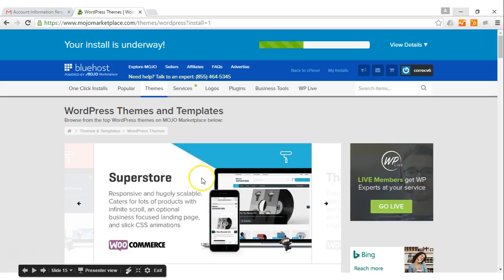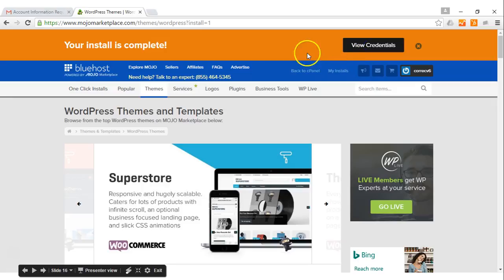Once you're installing, a blue bar will appear at the top here, and this green area will show you the progress that you're making. And once that is completed, that blue bar will turn to orange and let you know that your install is complete.